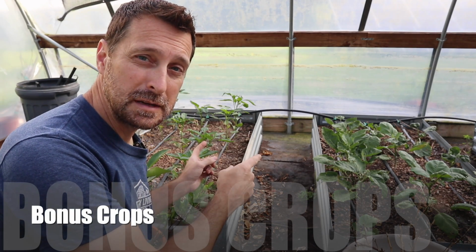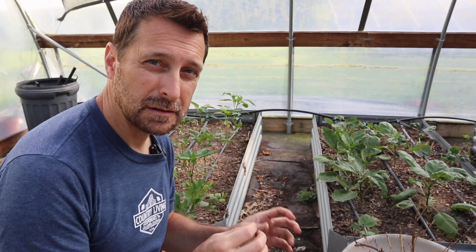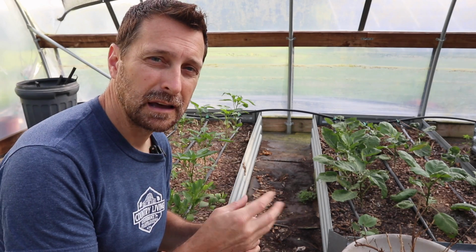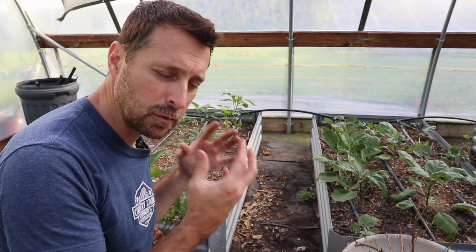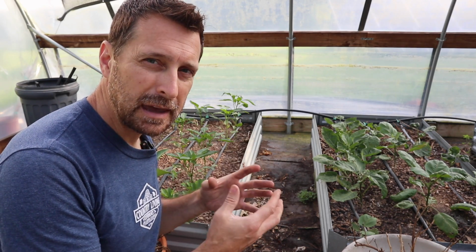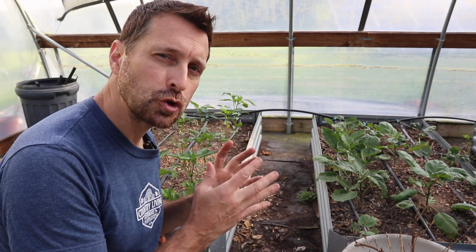Now, the two that you see behind me, eggplant and peppers, really thrive in the heat, but you need to start those and get those transplanted in a little bit earlier. If you're trying to start those now in May, even though they really adore the heat, you may not get a good crop out of them. You've got to start them. I started them about 2 months ago.